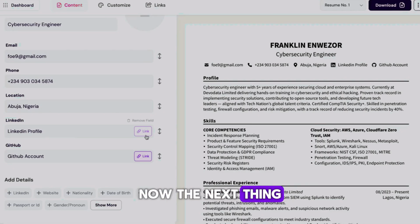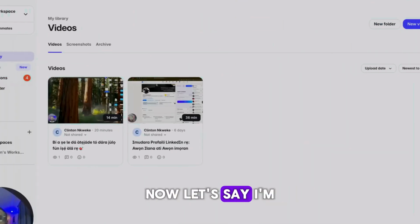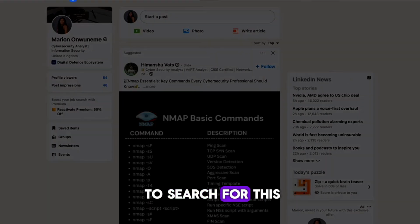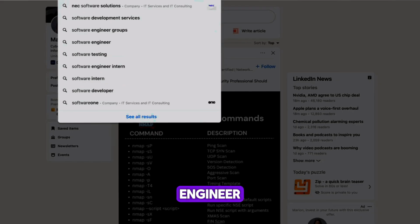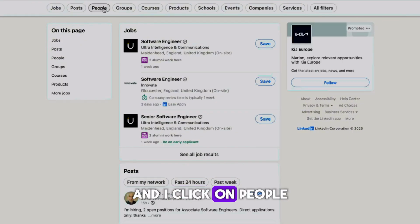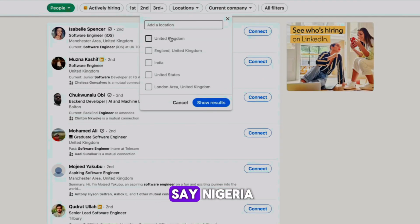Now, the next thing, let me just show you a perfect example. Let's say I'm a recruiter, right, and I come to search for software engineer, and I click on people, and probably I look at the location. I say Nigeria.